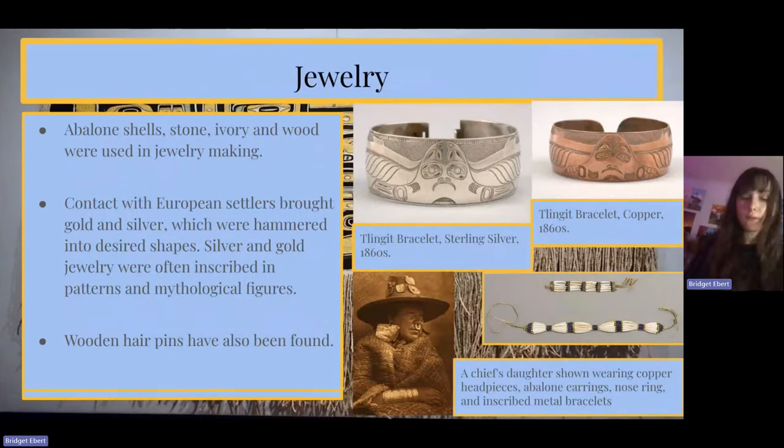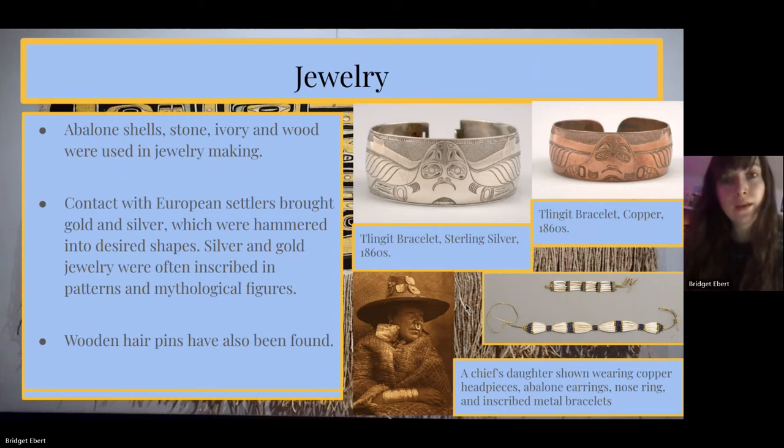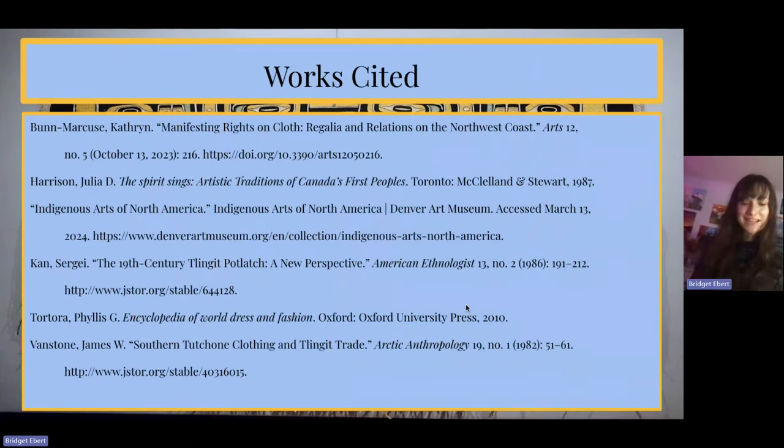So jewelry amongst the Kwakwaka'wakw consisted of earrings, bracelets, necklaces, nose rings, lip piercings, and more. And I have an image on the bottom left of a chief's daughter shown wearing copper headpieces, abalone earrings, a nose ring, and inscribed metal bracelets. Contact with European settlers brought gold and silver, which were hammered into desired shapes. Silver and gold jewelry were often inscribed with patterns and mythological figures, and wooden hairpins have also been found from this time. So we have two Tlingit bracelets with really similar patterns and engravings, one in sterling silver and one in copper. And then here is my work cited.